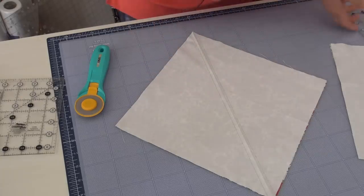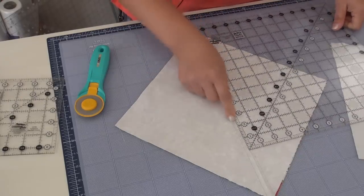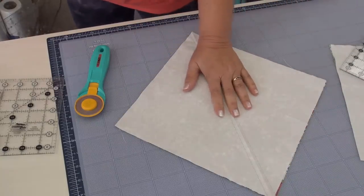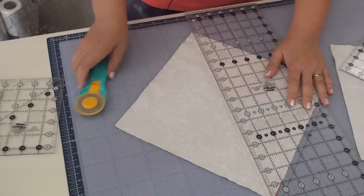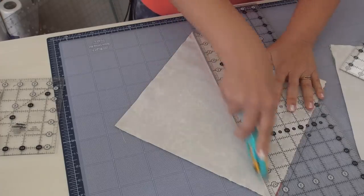Now I can go ahead and use my ruler to scoot it, you know, like cut and then scoot up and cut, but for this I would rather have the whole length, so that I'm not going to accidentally shift and cut into the block. I don't know, I just always have that fear. I've never done that, but this is safer.